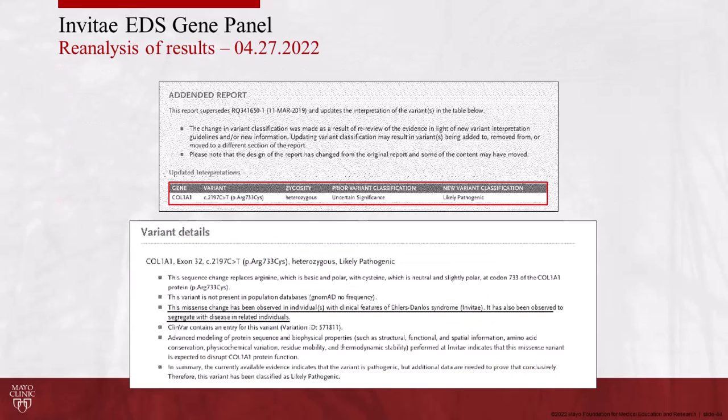Interestingly, earlier this year, Invitae did submit a revised report for this variant where they reclassified it from VUS to likely pathogenic. However, also interestingly, I don't see anywhere in the report where they mentioned this is an association with classical EDS with the vascular fragility. So they mentioned that it looks like they reclassified it based on that they had seen individuals with clinical features of EDS and this variant, and that the variant segregated with disease in families.